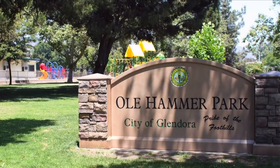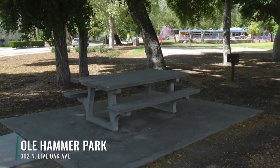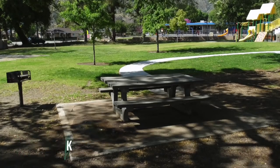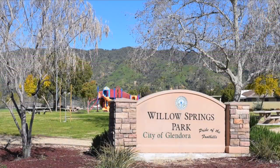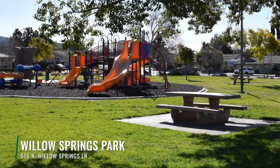Oleander Park has 3 single bench sites located next to Cullen Elementary School in the heart of Glendora. Each site includes 1 table and a barbecue, all in close proximity to the volleyball courts. Willow Springs offers 1 single bench site located near Sellers Elementary School, great for a more secluded gathering away from the hustle and bustle.